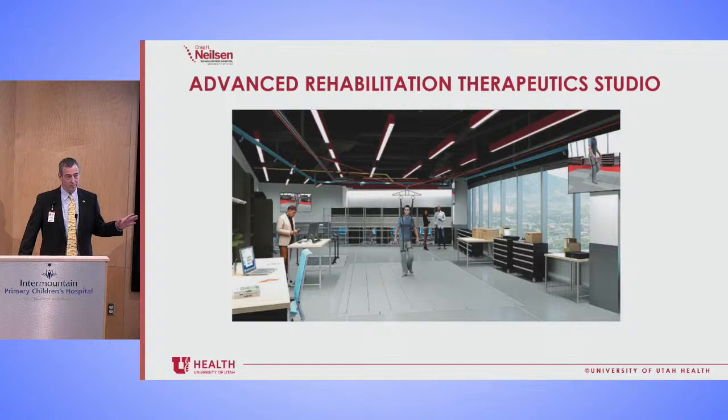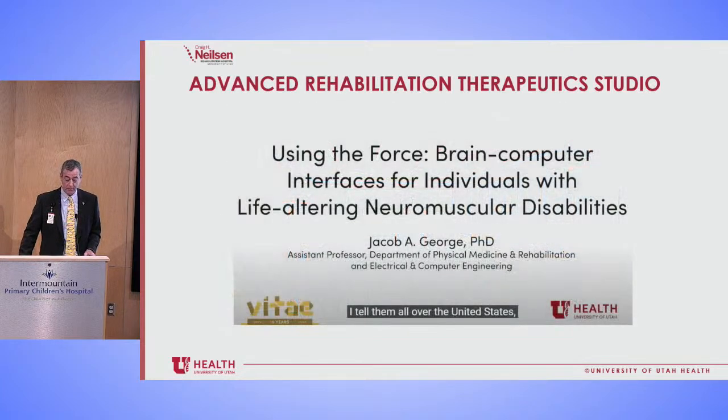We're also, by the way, going to be building a really cool new residential facility called the 1U Center. More about that later. We have a really cool gait lab in the rehab hospital. We call it the Art Studio for Advanced Rehabilitation Therapeutic Studio. Russ, this is your space. It's really a wonderful collaborative space. It's all about how we can work together, getting researchers being in that space. So really excited about this space.